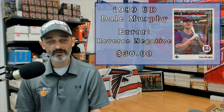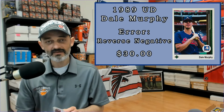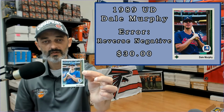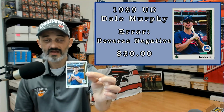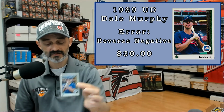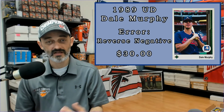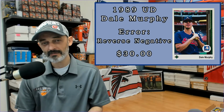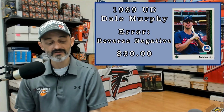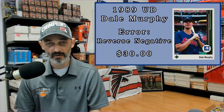Number 6 on the list is the 1989 Upper Deck Dale Murphy Reverse Negative. This is one of two reverse negatives on our top 10 list, and it can be kind of easily mistaken. When you're looking at a reverse negative card, you'll see that the logo is going to be backwards. This is the corrected version and obviously looks fine. But in 1989, a lot of people probably overlooked and didn't notice that the logo was reversed on the Dale Murphy card. Right now it books at $30. You'd think it'd be worth a little bit more, as iconic as this card is. But that sets it at number 6 on the list, 1989 Upper Deck Dale Murphy.